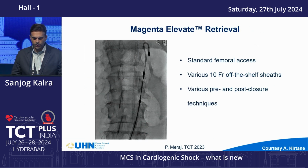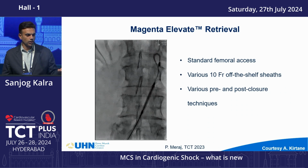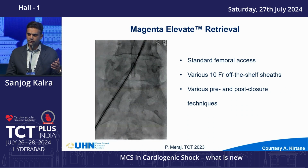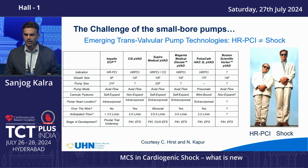And this is what it looks like when it's being resheathed. It's not all that complicated. You just pull the darn thing back into the sheath and you take it out of the body. So one can understand how attractive this must be as a solution. The problem is high-risk PCI is not cardiogenic shock. These are not the same entity.